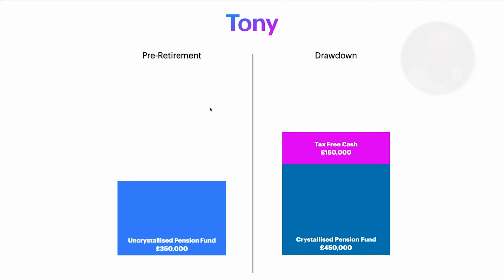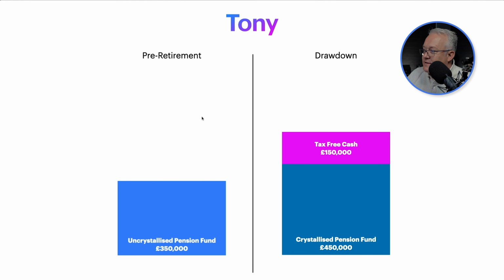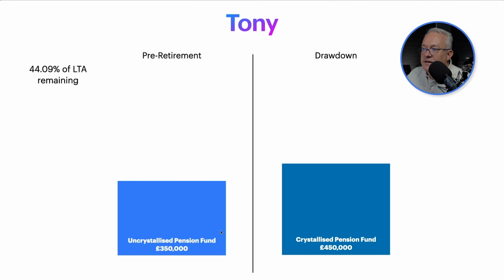So we just simplify. We've got pre-retirement and post-retirement on either side of this line. Well, when Tony crystallized £600,000 of his pension, that used up 55.91% of his lifetime allowance. Right now, the LTA is 1.0731 million. So he has 44.09% of the LTA remaining to him.